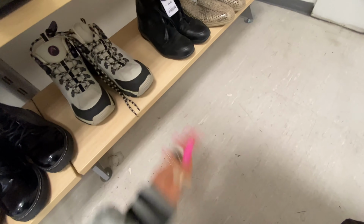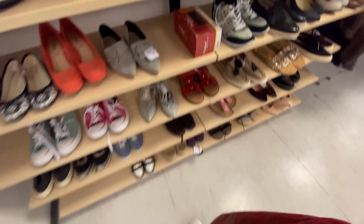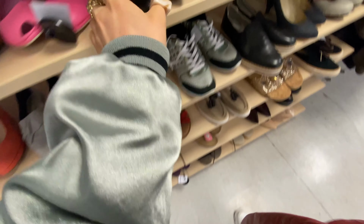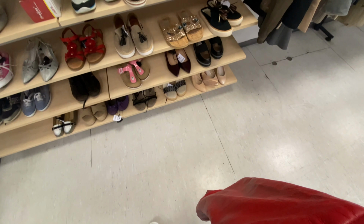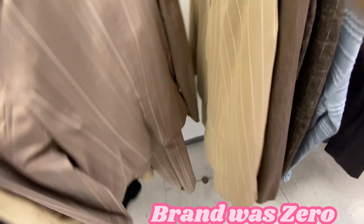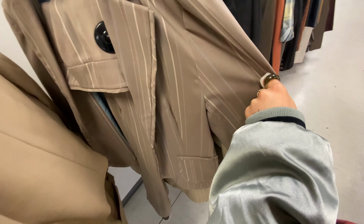Then you can see I went over to the shoes right next to it and they didn't really have a lot of shoes, and I also didn't really feel like trying some on, so I appreciated them, but walked over to these two-piece sets. There were a lot of blazers, business suits. It's a cool section. And I found this one, guys. The colors, the quality was so good. It was such a nice set. But yeah, I knew it would not fit me.